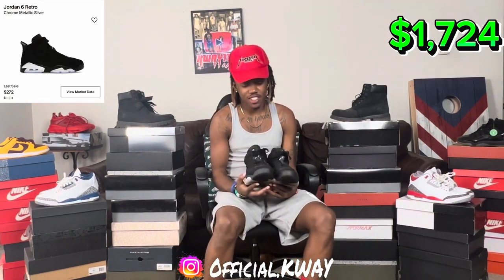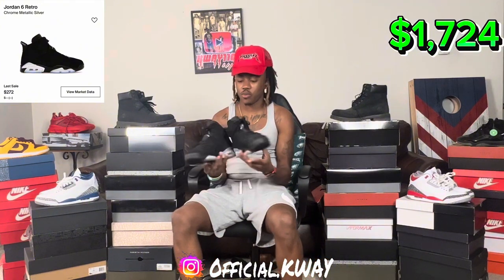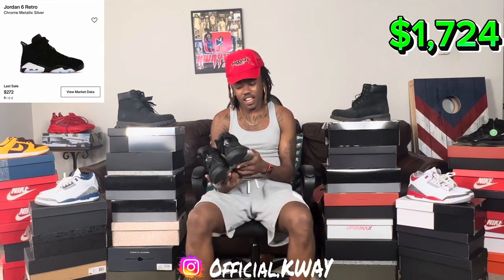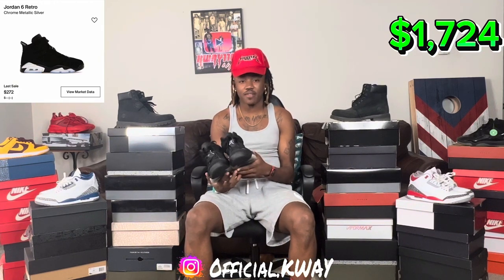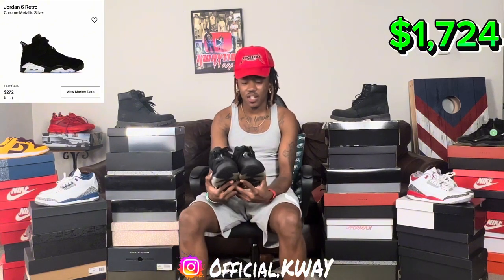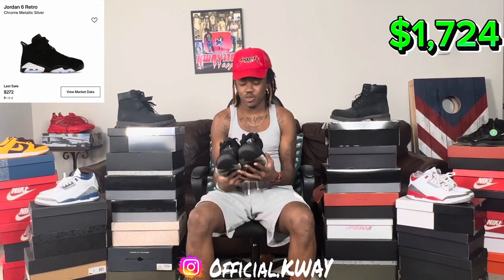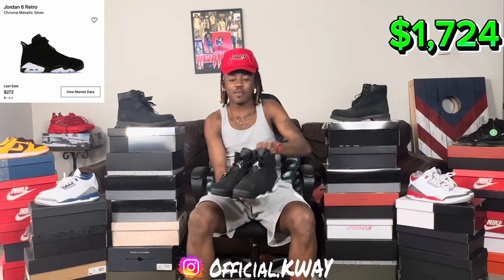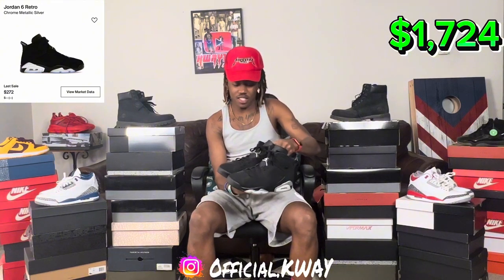My Jordan 6 Retro Metallic Silver Chrome, whatever you want to call them. I like these shoes. I give them a 9. I hate they got suede on them, but I love them. I done wore these a few times, probably like 4 times. I spent like $220 on these. I wanted to wrap on them. It was a must. I had to cop these. I like these. Simple shoes. I like the way they fit on my feet. They thin. Not thin, but they tight.